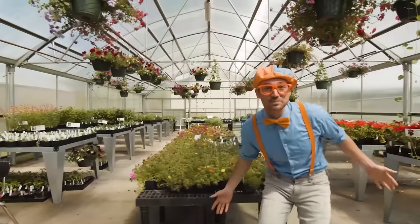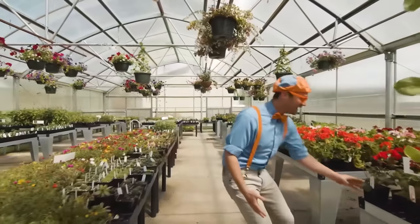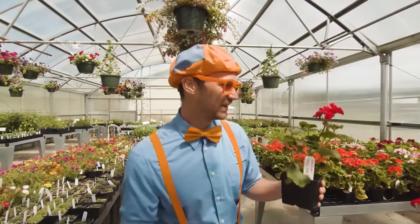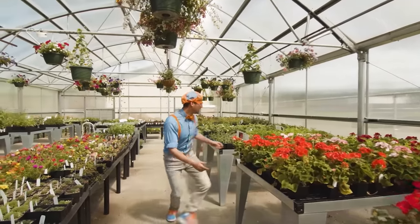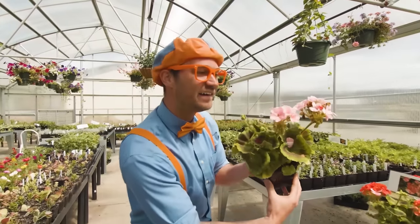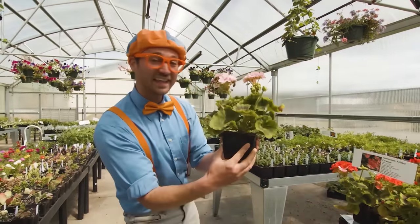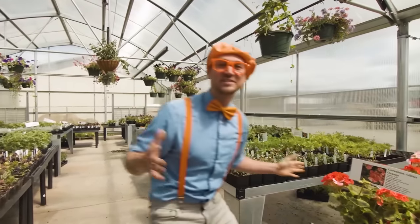Whoa, this place is awesome. There are so many plants here. Wow! Hey, look at this one. Yeah, it's a flower. Oh, smells so good. Looks so pretty. Yeah, check it out. Another one. Yeah, what color is this flower? Yeah, it's the color pink. Ooh, and all these leaves, what color are they? Yeah, the color green.